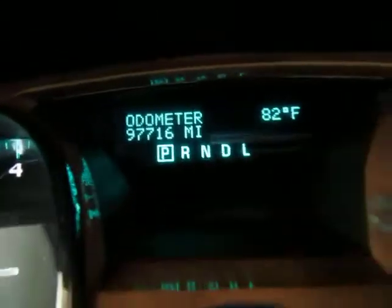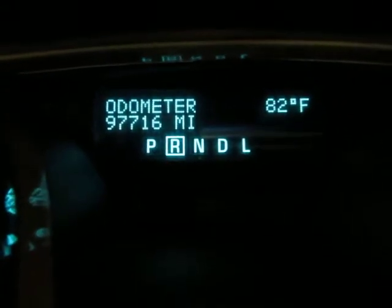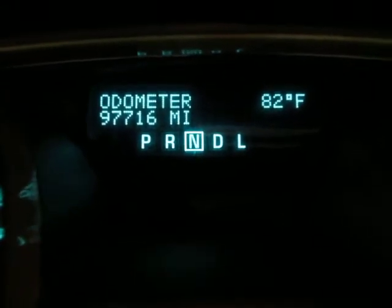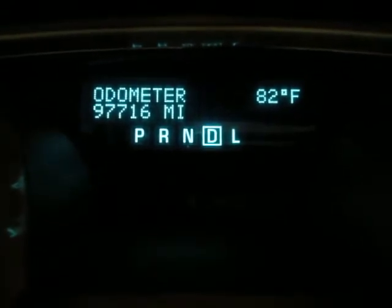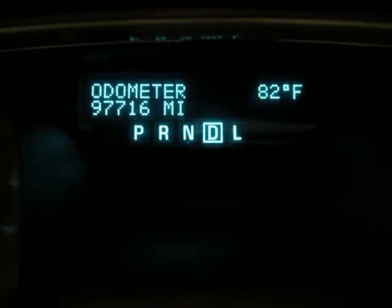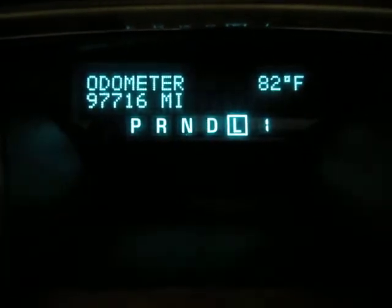Right now the car is in park. I'm going to put it in reverse, neutral, and drive. And that's how you're going to drive it 99% of the time. But if you want to make a shift manually, go down one more notch to the L, and you'll see a 1 is going to come next to it. Okay, that means you're in first gear.